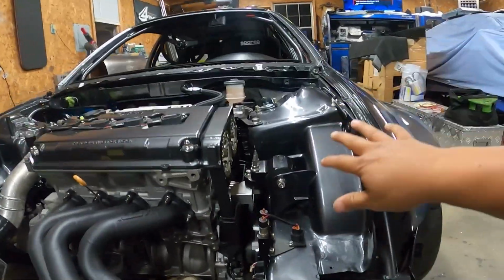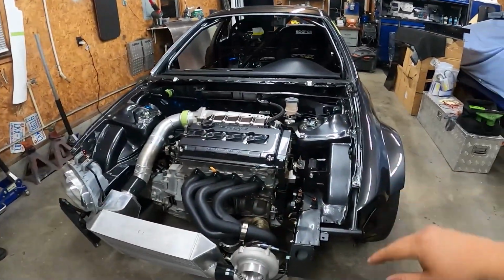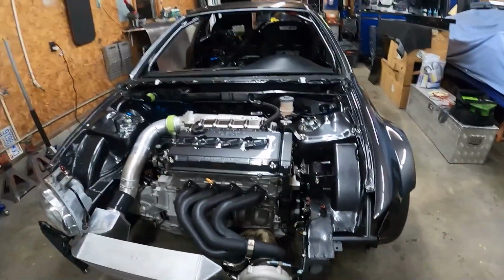Yeah, but something like this, you just cut it out, weld a couple pieces of metal, and call it a day. Yeah, that needs to be structurally sound. That was a lot of hours of work, hours and hours. Yeah.